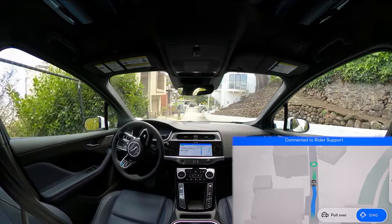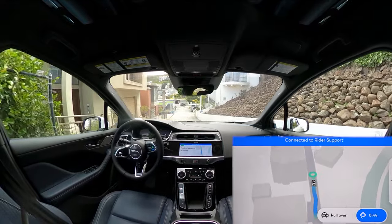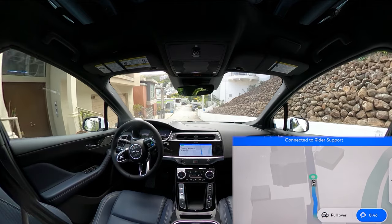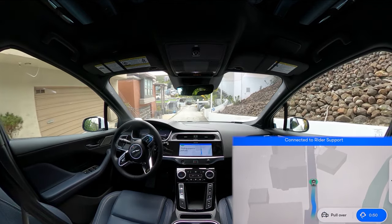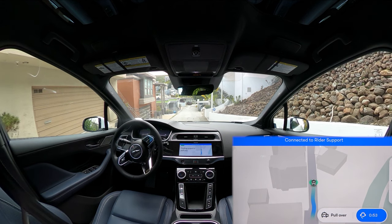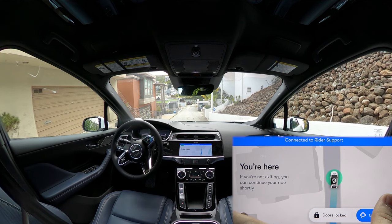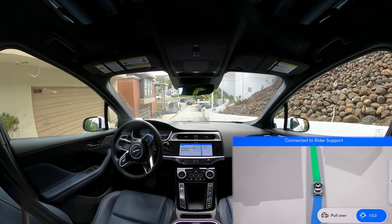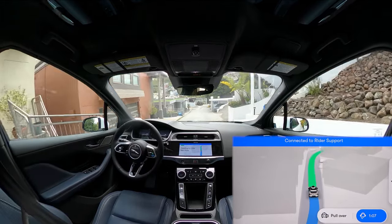Come on, fleet response. You got this. You got this. Oh, yeah. All right, let's see. Okay, trying. There we go. You're here. Please make sure it's clear before exiting.